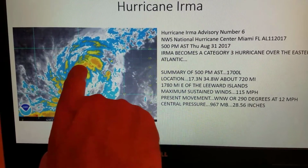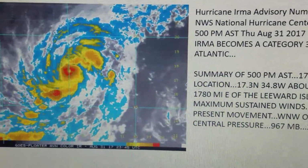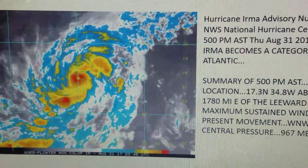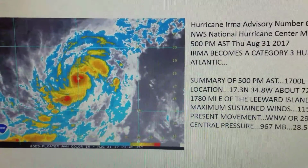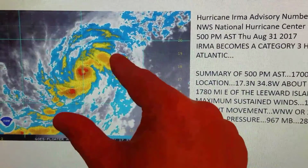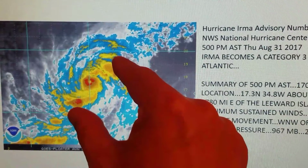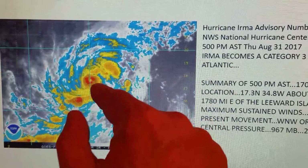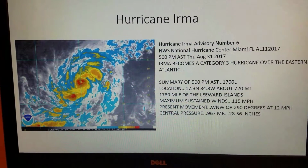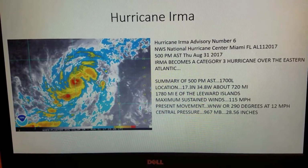And you see this red ring here, that is the actual eye wall. Typically with powerful hurricanes, they go through eye wall replacement cycles in which the eye wall surrounding the eye will actually expand in size. And as it intensifies, it will start shrinking or contracting in size. And right now, looking at the discussion from the Hurricane Center, they were indicating that it's starting to go through another eye wall replacement cycle.